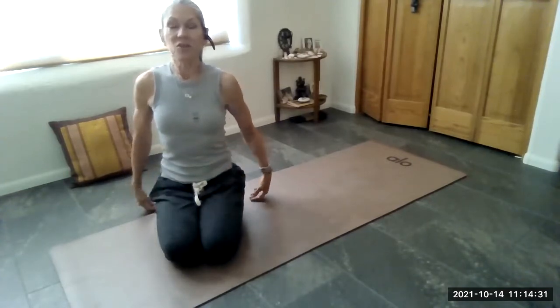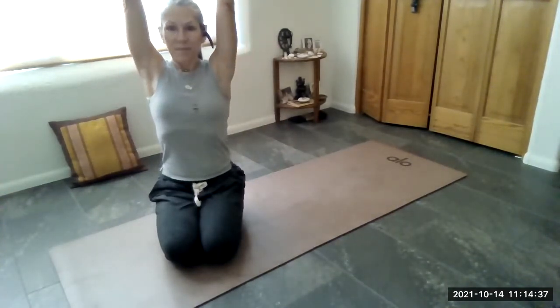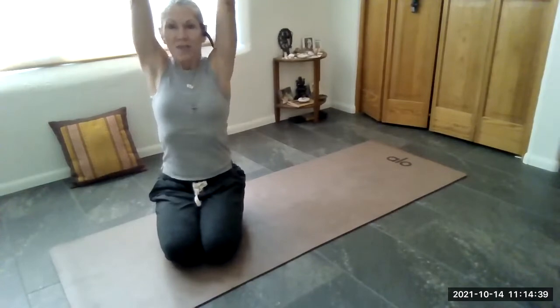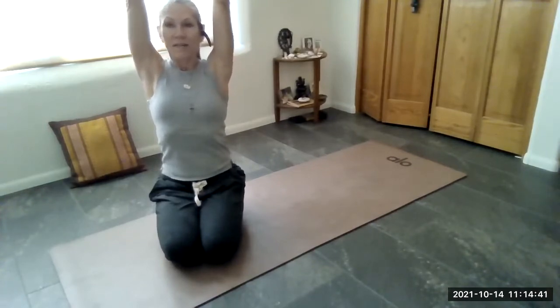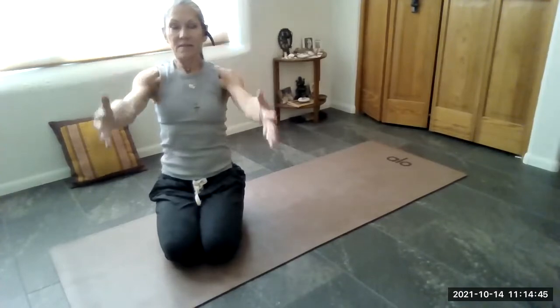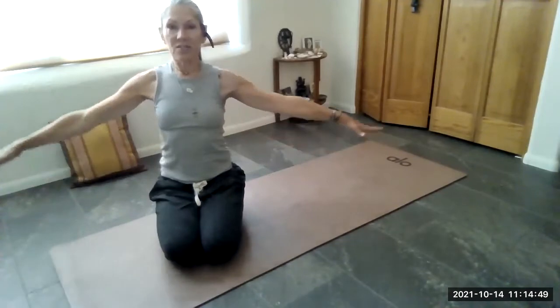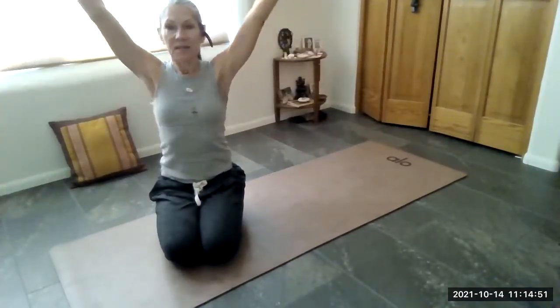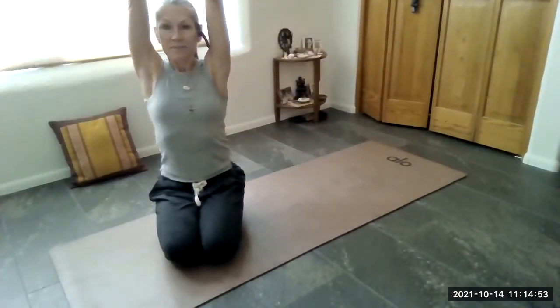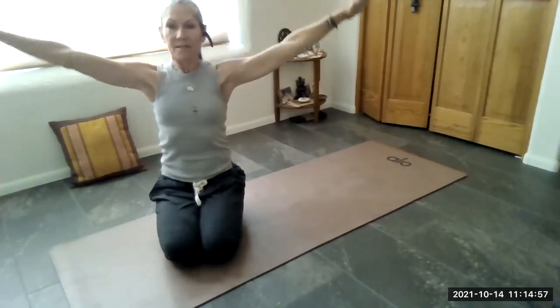And then let's add the shoulders with that. So inhale. Again, not overusing the shoulders or the neck, quieting that upper part of the body, and exhale and lowering. Let's go out. This is flexion of the shoulders as the arms raise. And back down.